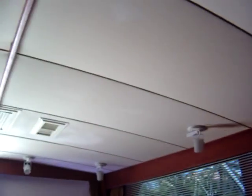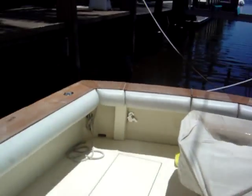It is a medium to dark color, not light. Carpeting is beige. Parquet floor in the galley. Again, medium to dark wood. Stainless sink. Headliner looks good. It's a nice boat. Very nice boat. We'll go up top.